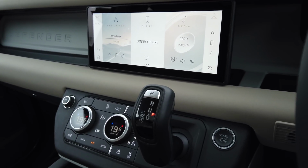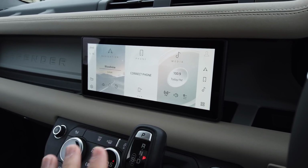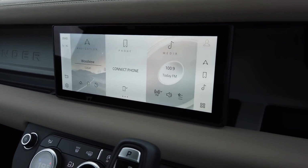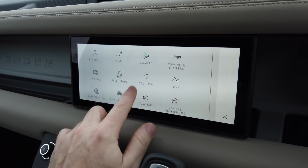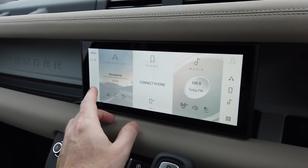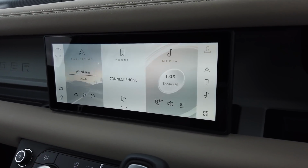Now, one final thing I'll say just before I show you in the back is this infotainment screen. Previous, older, contemporary Land Rovers have always had a slightly laggy system, shall we say, but this is super quick in how it works. It's really nice to use. It obviously has a very high refresh rate. It is super quick to use and very responsive, very much what you would expect from a high-end product like this.